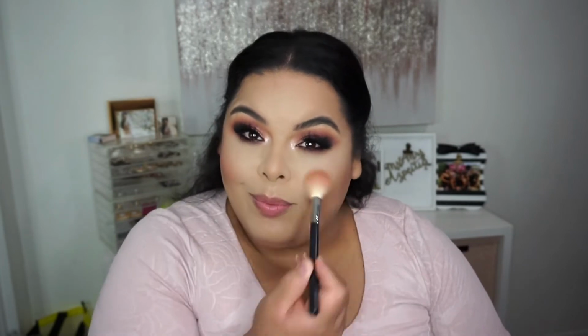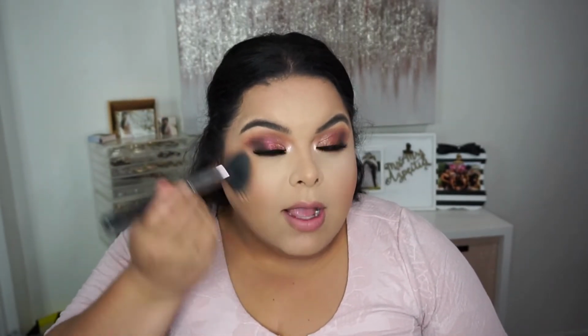Ooh, and if you feel like you put a little bit too much blush, go in there with a spoolie and just blend it all together. And right after that, I'm going to grab the same brush that I used to apply the brightening powder, and I'm just going to tap it in the areas right here.